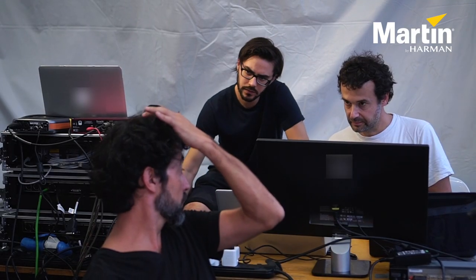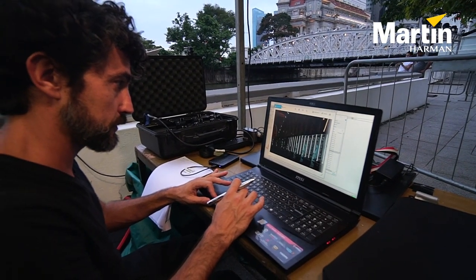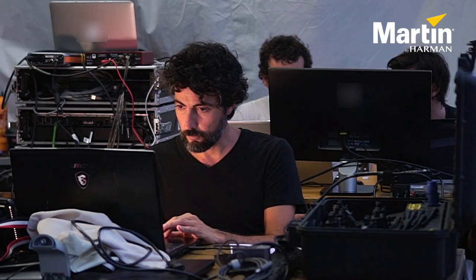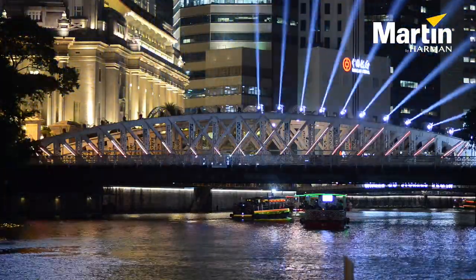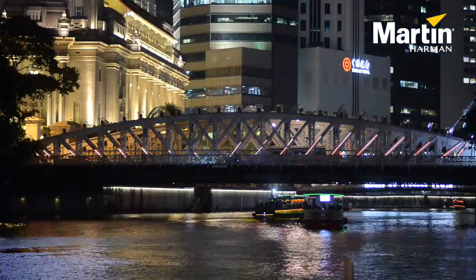I'm Jordi Pont from onionlab, taking care of the technical part of the project. When the festival first asked us to do this installation, we realized that we were going to work with Martin. That's a brand that we always wanted to work with, completely easy to work with equipment, with the moving lights, how fast triggering out, and we always wanted that. We hope that in a future project we can continue working with Martin.